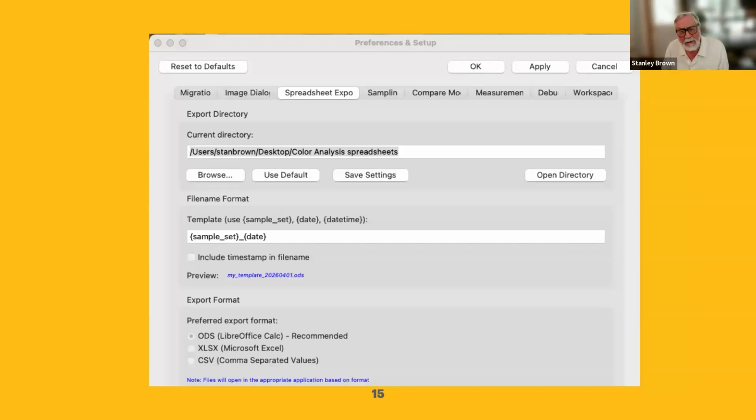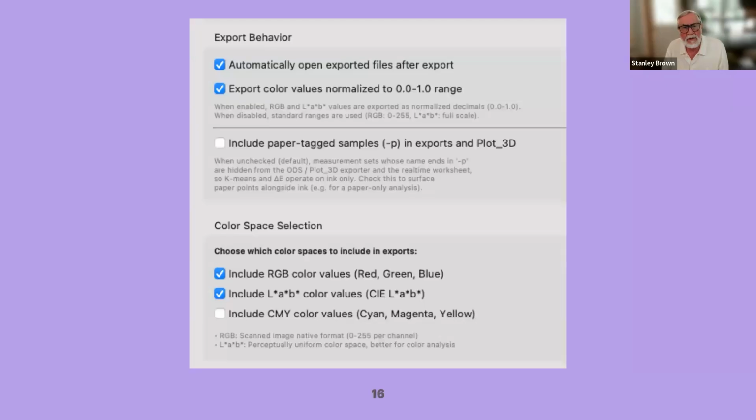Spaces are not preferable. It's better to put an underscore. A dash is okay, but an underscore is better. The next thing is going to be how it exports. Do you want it to open the exported file after you export it? Sometimes you do, sometimes you don't.